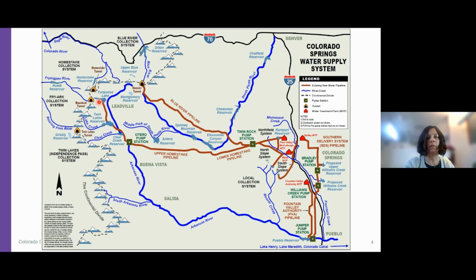It's a huge tool that we use. It's really very important. So, if we weren't able to do those trades, which is essentially what they are, imagine trying to pipe water all the way up the Arkansas River. It just wouldn't work. So we rely really heavily on that system to get this lower Arkansas River water up into our system where it's useful to us.